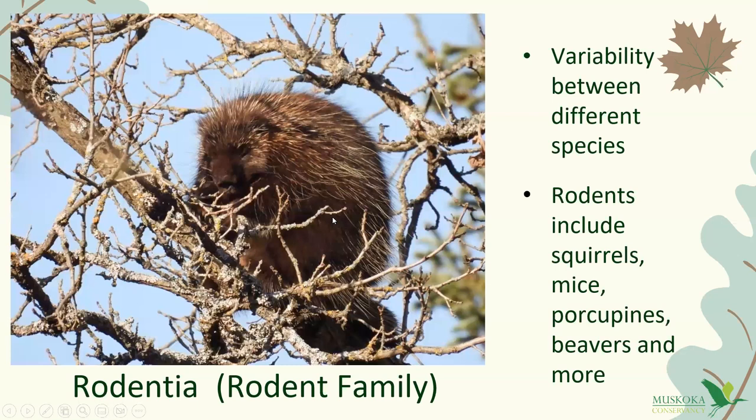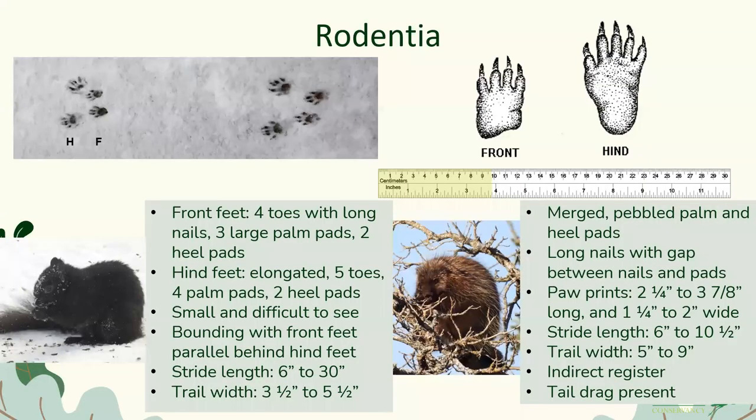Let me get my picture up. There we go. So this is the North American porcupine, of course, which is my favorite member of the rodent family. But the family also includes members like squirrels, mice, beavers, muskrat, tons of different species, which don't have a lot of overlap, as you guys can imagine. So today specifically, we'll take a look at everyone's favorite rodent, the eastern gray squirrel. I have a few living in my roof right now. And my actual genuine favorite, as mentioned, the porcupine.